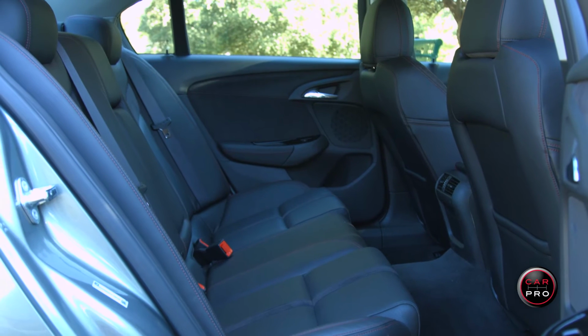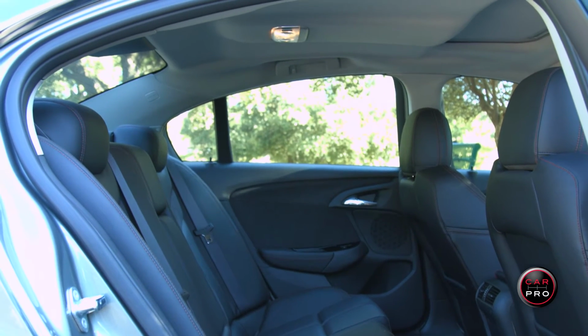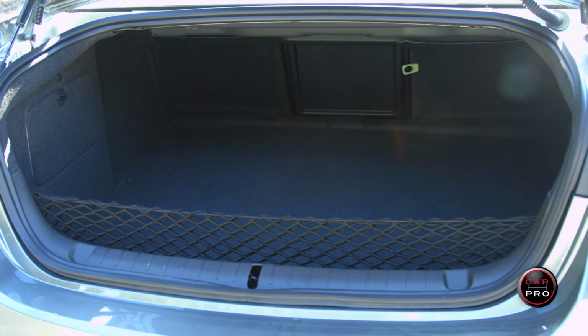The SS has a large back seat width-wise, but headroom is somewhat limited for people over 6 foot tall. Visibility from the driver's seat is really good, and the trunk is massive. Note, there's no spare tire and wheel with this car.